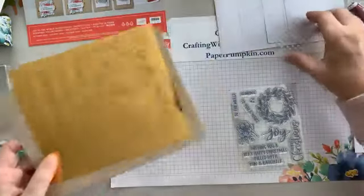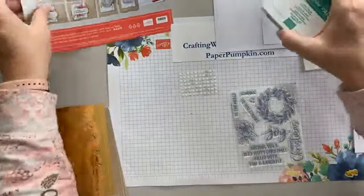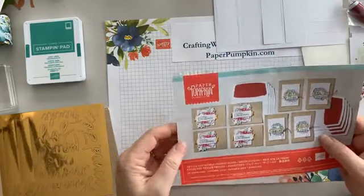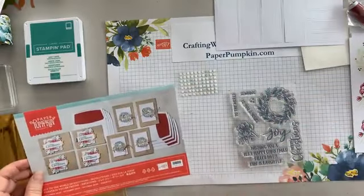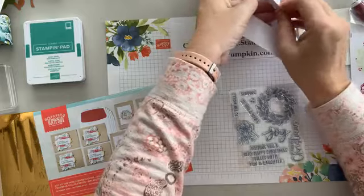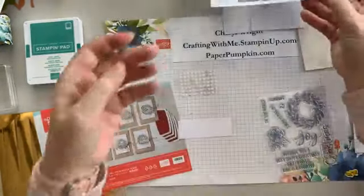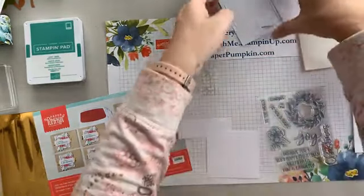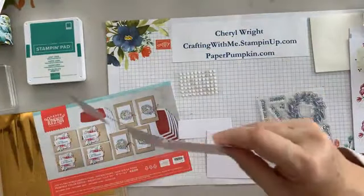Because I like it to help with things. So let's go ahead and make the Merry Christmas card right here. So that looks like it uses Merry Christmas, a larger banner. And it also uses a square cable knit. So I can put this aside for now.